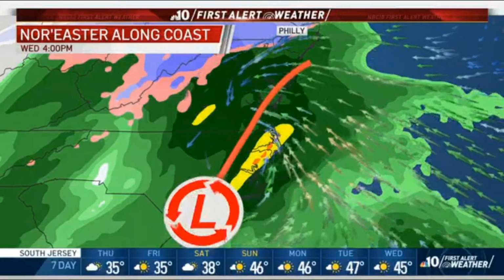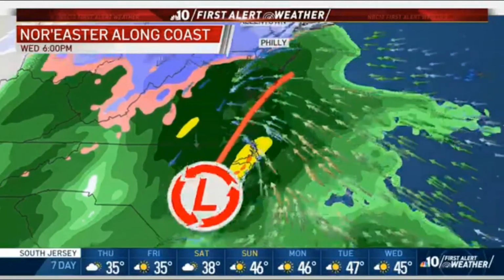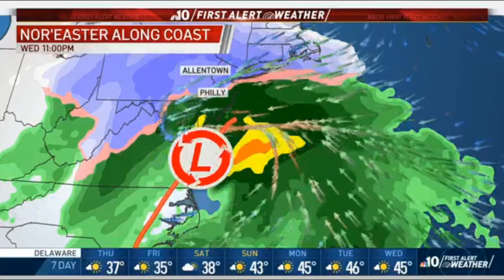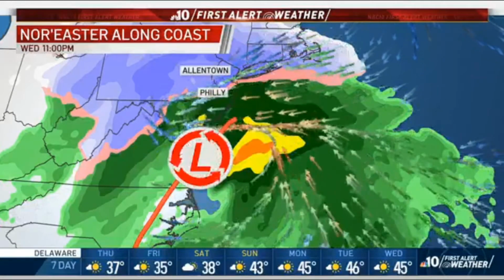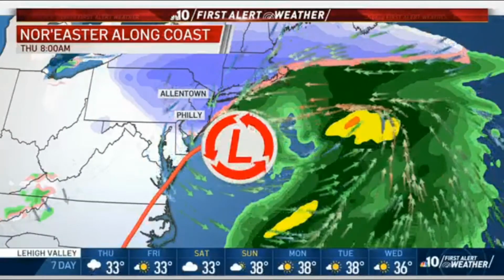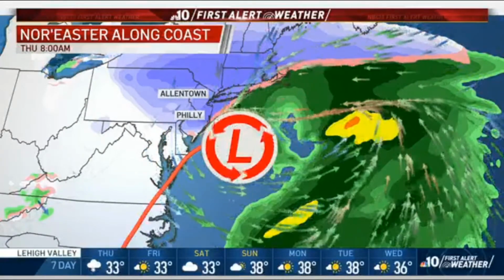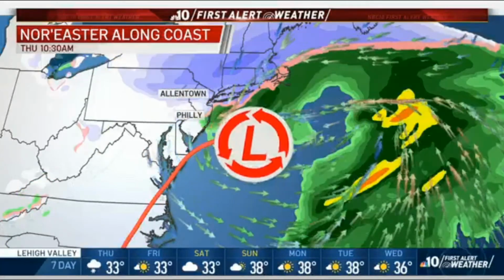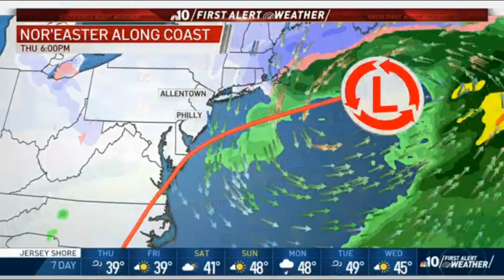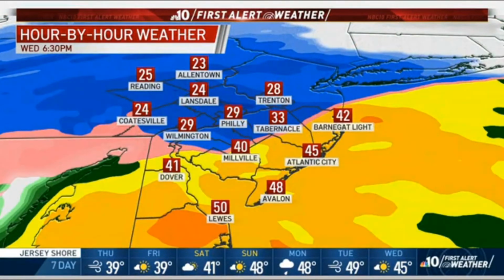All right, there's the low pressure center right along the coast, and the track is taking it right along the coast. Now, in order to get really a big snowstorm in Philadelphia itself, that track has to be a little farther offshore, but it's far enough to really dump on our inland areas, and there it goes. New England is going to get hit hard, New York City.